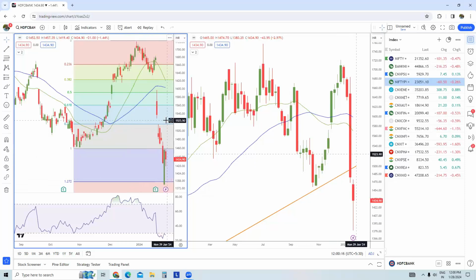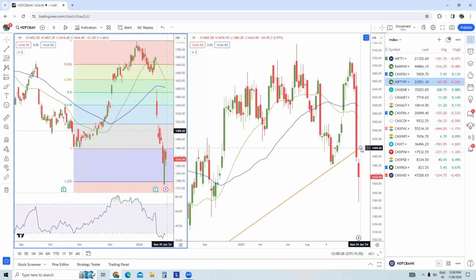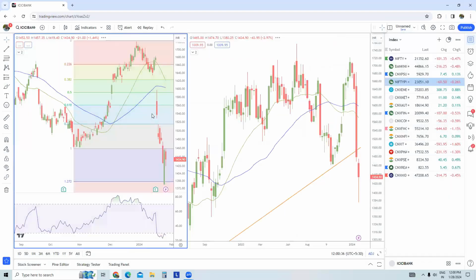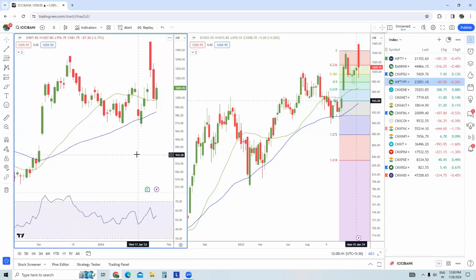So maybe a pullback or a consolidation is probable, and we also have a hammer candle in the weekly time frame chart. All right, but resistance will kick in at 1499 or 1500 levels. Do not forget that. One more stock which I can see, one of the biggies in the private banking pack, is ICICI Bank. It is consolidating as of now, and just as a short-term momentum trader, maybe someone who is just trading for 1 or 2 days, you might see some sort of pullback happening in this stock in the next few days.